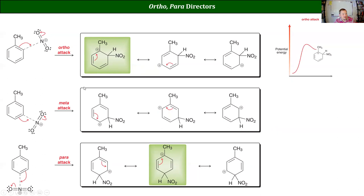And so in this case, the actual sigma complex winds up being what determines where we put things, because the two positions, ortho and para, are the two positions where our sigma complex can resonate a positive charge to the same carbon that has the electron donating group. The meta position, if you put your electrophile into the meta position, there's no resonance structure that puts the positive charge where the electron donating group is. So it's not stabilized by that methyl group as much. So the electron donating group speeds things up by making certain sigma complexes more favorable.